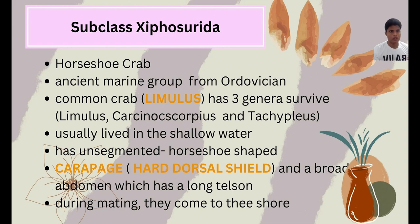So first is the horseshoe crab. It belongs to the subclass Xiphosurida. Or Xiphosurida, I don't know how I should pronounce it. Basically, they exhibit a carapace, which is the shell, and it is hard. Then it has a long telson. You can usually find them in shallow waters, and during their mating season, they come to the shore.